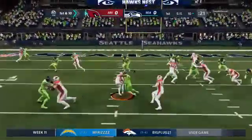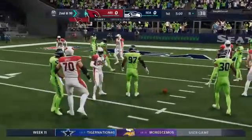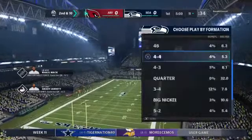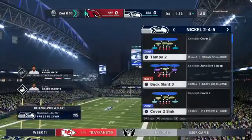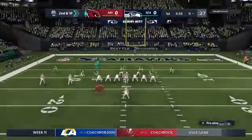On 1st and 10, it's Swift. And nothing doing. He's immediately taken down at the line of scrimmage. Officially no gain on the play, and it's 2nd down. Now that's a mountain of a man that just made that stop, isn't it? But he's more than that. This guy's nimble and quick. More than a space eater, he just made a great play there.